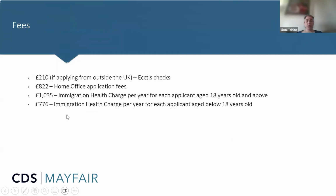The fees are as follows. The first fee that you will incur will be the Actis fee. Actis will carry out checks based on the documents that you provide to Actis if you're applying from outside of the UK. Actis can also confirm that your course was delivered in the English language, therefore you will comply with both the HPI and the English language requirement in one go. Actis will then provide you with a letter confirming your equivalency.